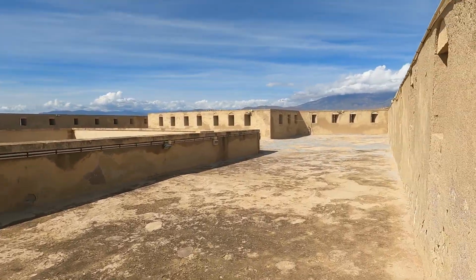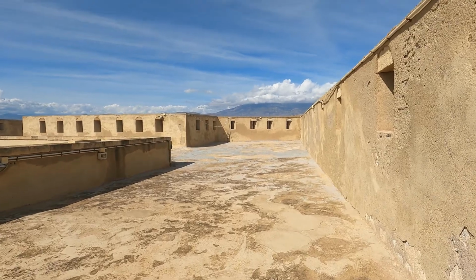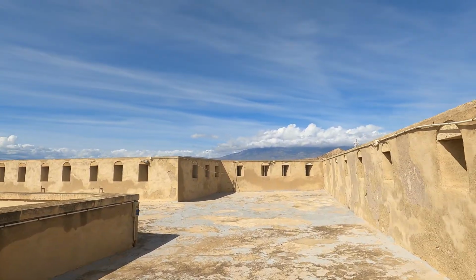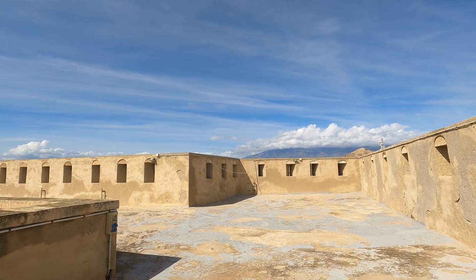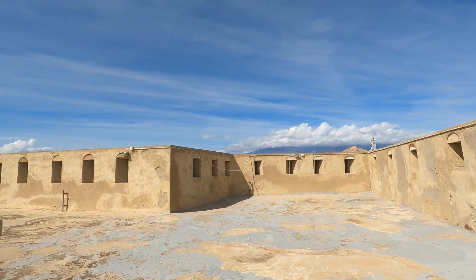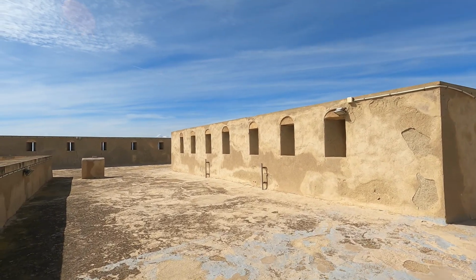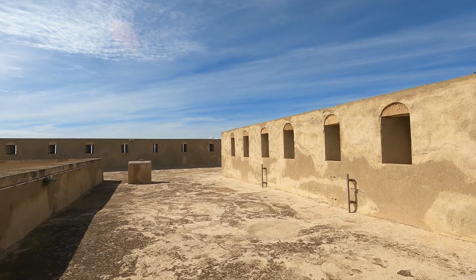So I think this garrison housed about 100 men, like I say, with weapons and the cavalry. The building that I came past when I came in, that was the stables, where they housed the cavalry soldiers.